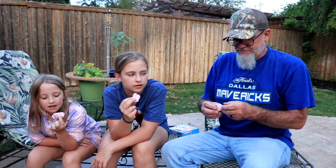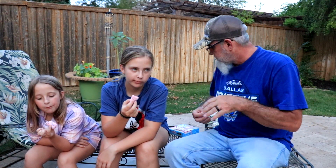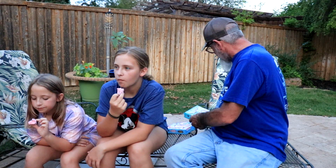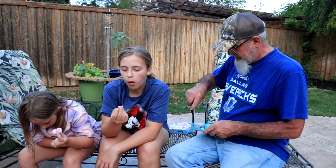This one here is the cotton candy. Think? Like it? Mm. Pretty good. I've never had this, but it's actually really good.